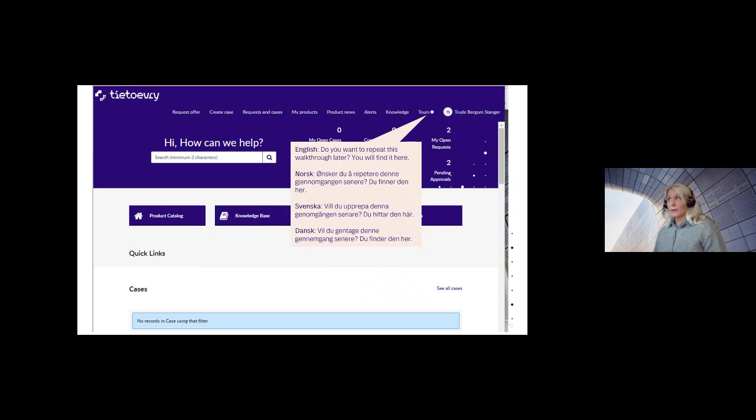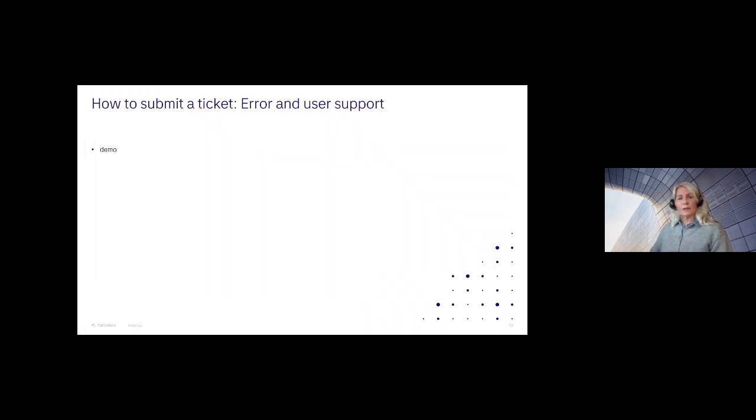So if you want to repeat the walkthrough, you can press the tour button, and the system will take you through the presentation again. So Johan, you will take us through a demo and how to submit the ticket. Yeah, thank you, Christina.